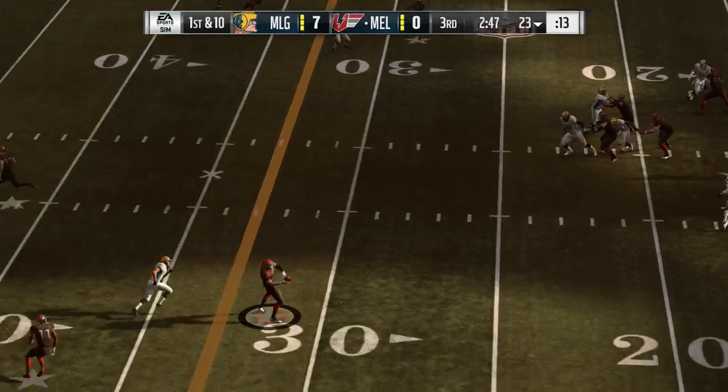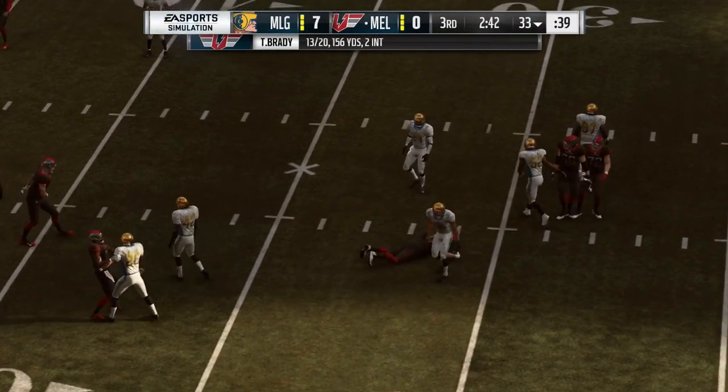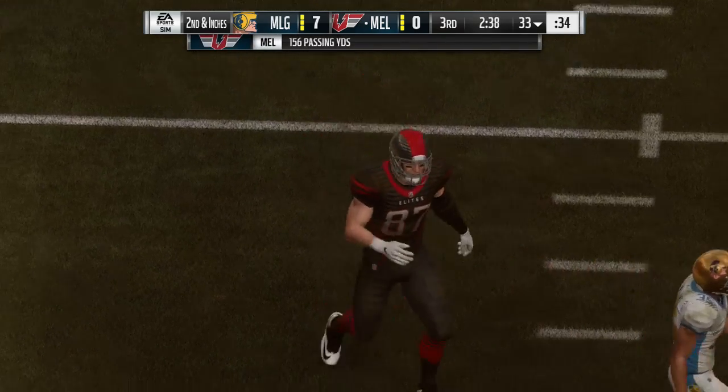On first down, Brady. Throwing left side, he's got Gronk complete. And he'll get it up to the 33-yard line. 10 yards on the pickup there, and it'll be second down.